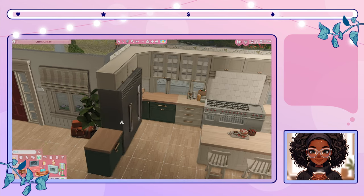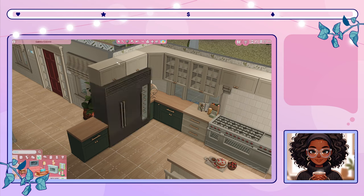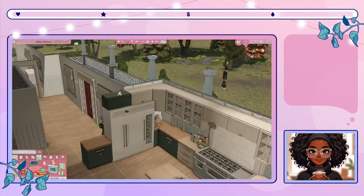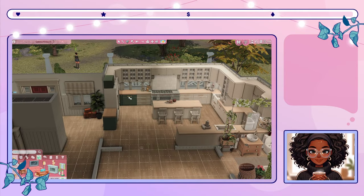I think this green is the queen of the scene. This green is giving, this white is giving too, but I just don't know what color I want the home kitchen to be. The green is a little bit too strong. I'm not liking the green. I kind of like the white, so maybe I should just stick to a white kitchen.